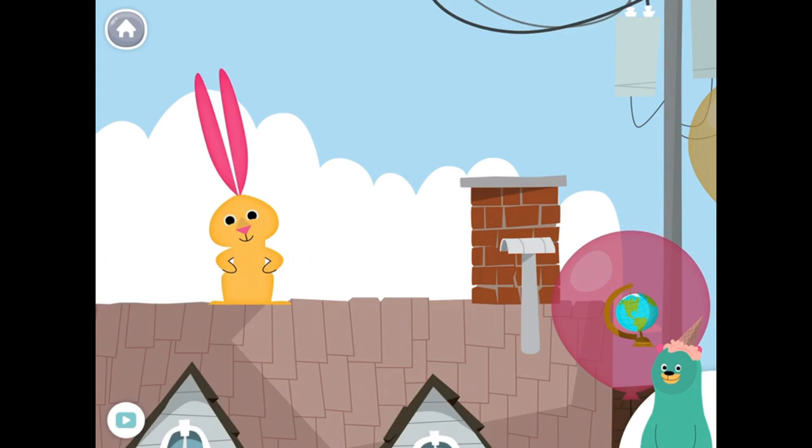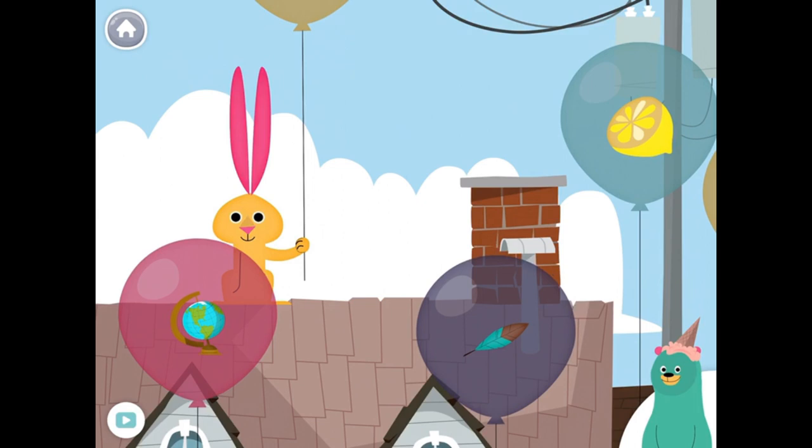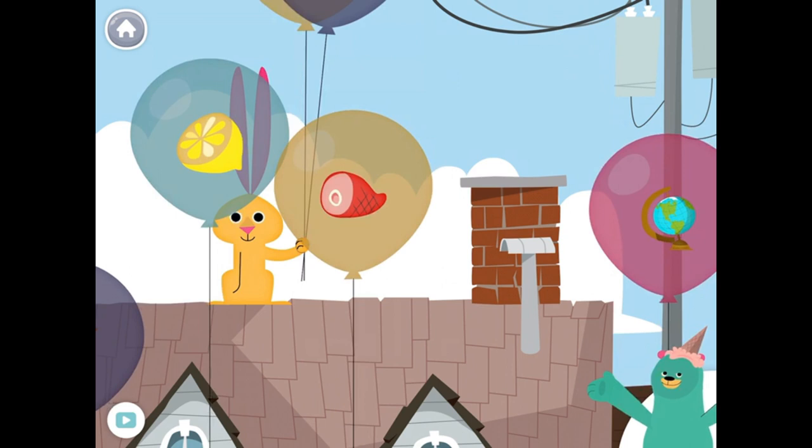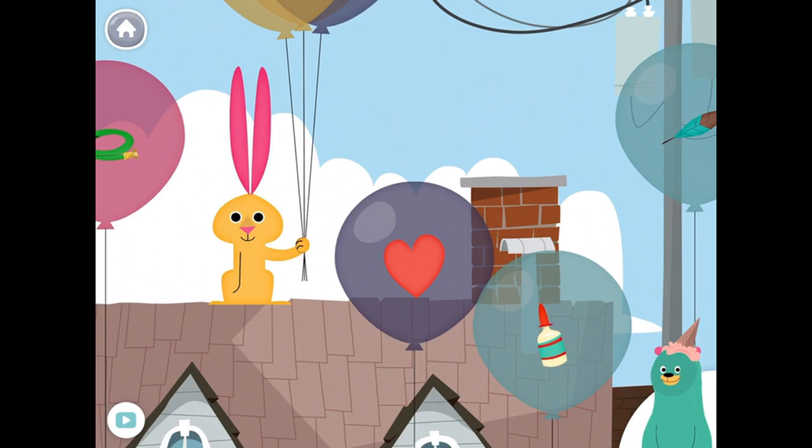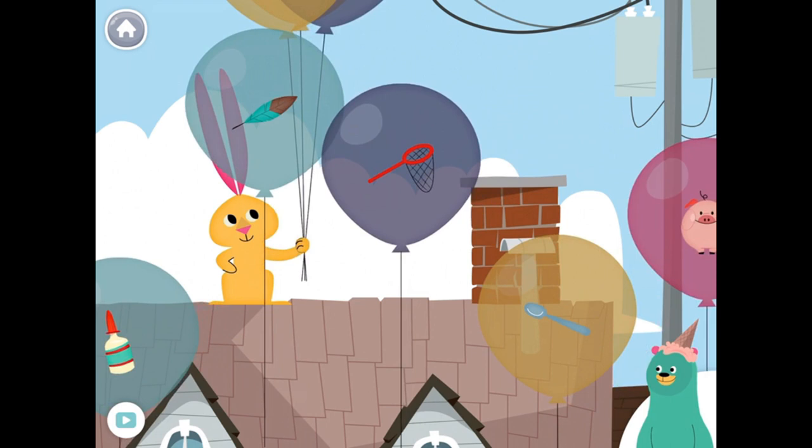Pen. Woohoo! Pan. Woohoo! Pencil. Pig. Woohoo! Nice work. You found them.